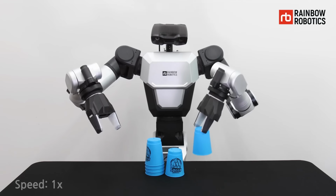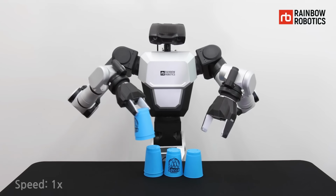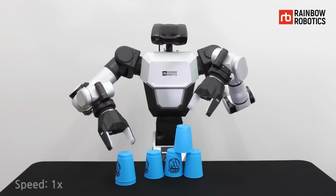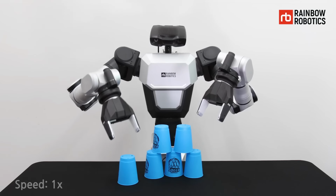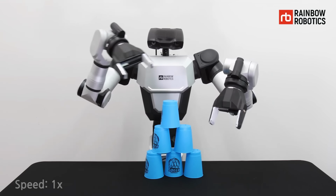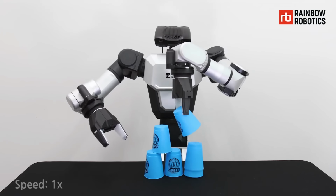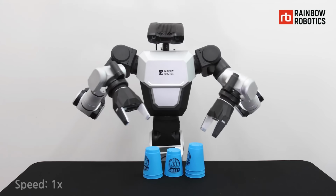Now remember this demo because in a second I'm going to show you another cup stacking demo from a much faster robot, which really blew my mind. So stay tuned for that. But you can see right now it's just autonomously trying to stack the cups, regardless of the cup's position. So using AI vision via the cameras at the top of its head, it's able to detect and accurately grasp the cups and stack them on top of each other. But note that it's really slow compared to the next cup stacking demo I'm going to show you anytime now.